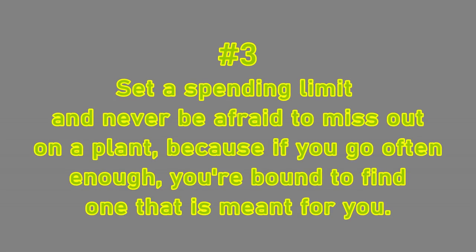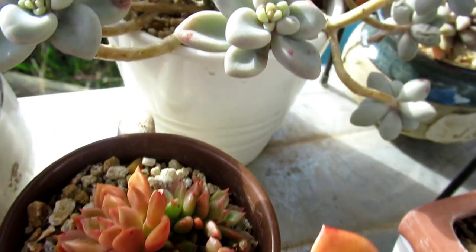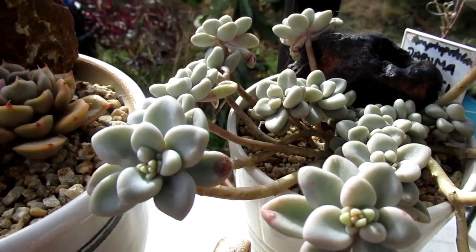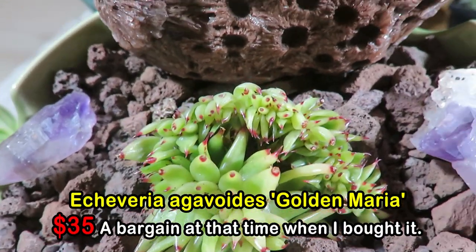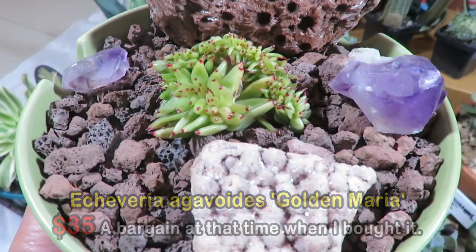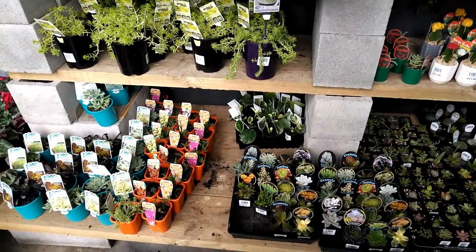Number three, set a budget and be patient. I have a rule that I wouldn't pay more than $25 for a plant. So far, I only broke that rule once when I paid $35 for a plant, this Echeveria 'Crested Golden Maria', from my local grower. I disregarded my budget at the time because the lady I bought it from had already given me so many other plants for free. I usually buy ones I haven't got.